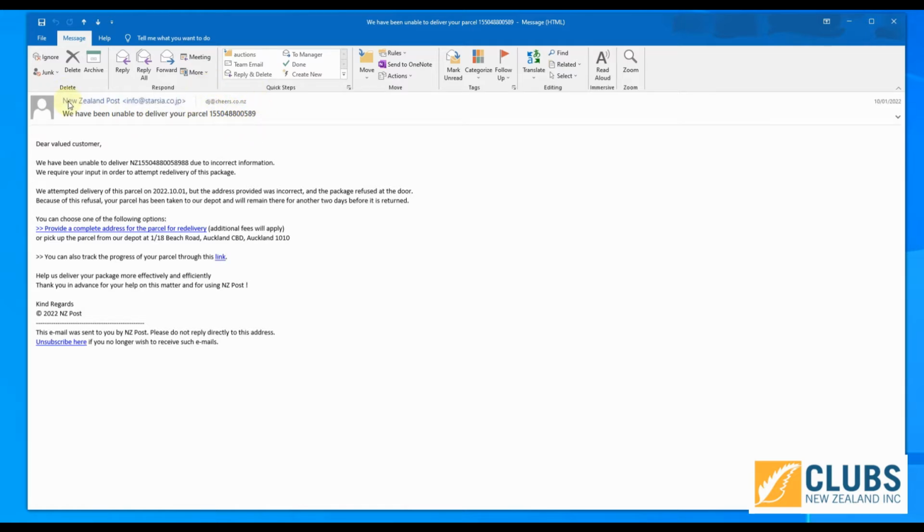But more importantly, it's being sent from New Zealand Post, but the New Zealand Post email is info@stasia.co.japan. Now, there's a good chance that New Zealand Post are not going to be sending you emails through a Japanese server, so that's an immediate red flag there. The rest of it's not bad. I mean, the English is pretty good. Usually they'll have sort of weird language there, not quite real English.